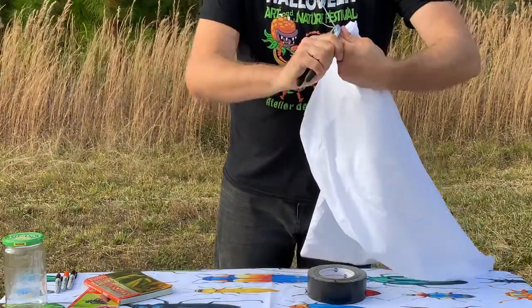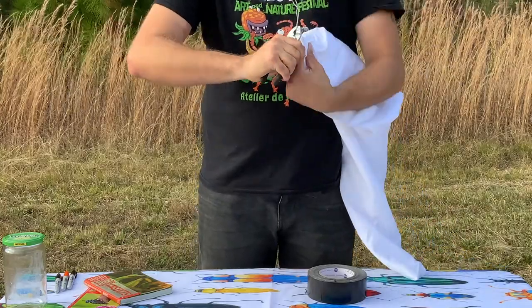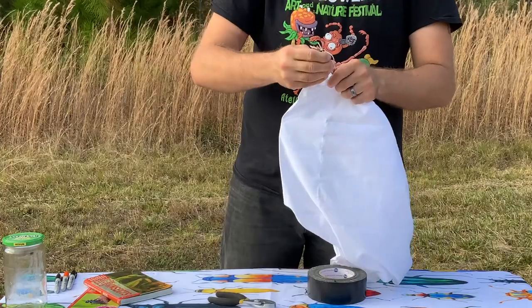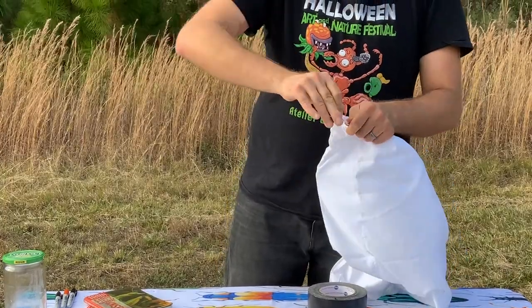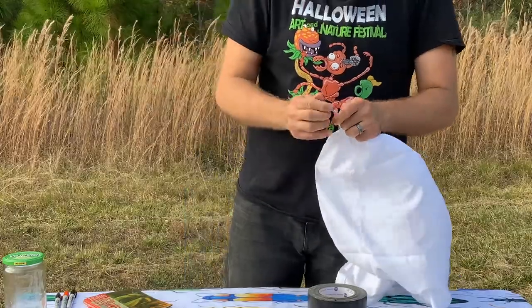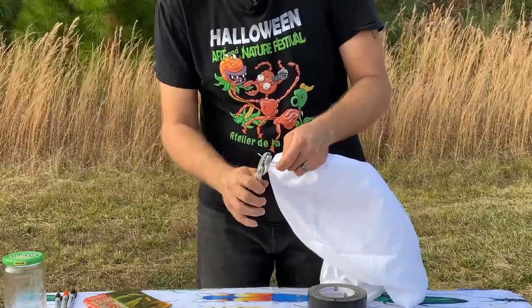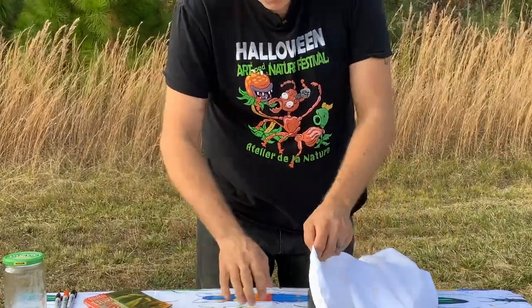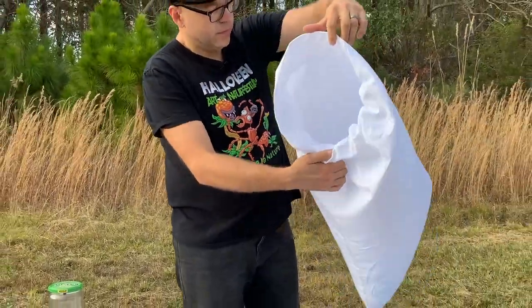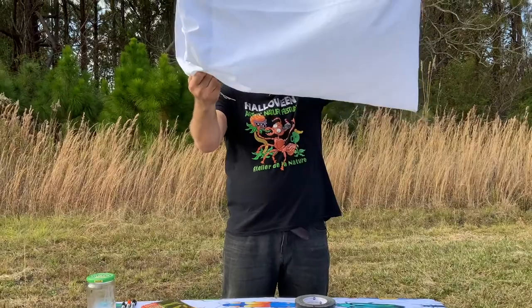Good. We're just kind of twisting it closed. Doesn't have to be perfect, but we twist it enough so that we want to make sure the fabric isn't going to move. And also by doing this, it gives us something easy to tape to. And kind of see, look at that. See the way it's catching the wind already?